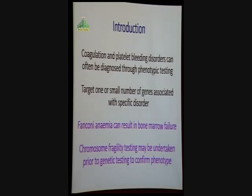Fanconi anemia is the second disorder that I'm going to speak about, and that can result in bone marrow failure. And there is a phenotypic test that can be undertaken, which looks at chromosome fragility testing, and this may be undertaken prior to genetic testing to confirm an individual's phenotype. But in our experience, it's done fairly rarely, so the phenotype often hasn't been pinned down that well when the patients are referred to us.